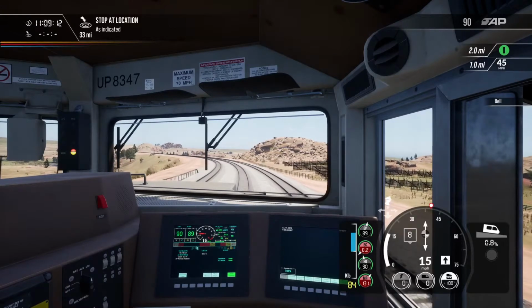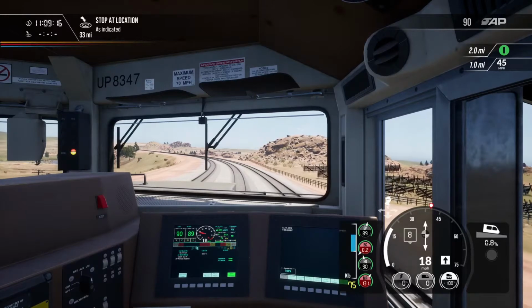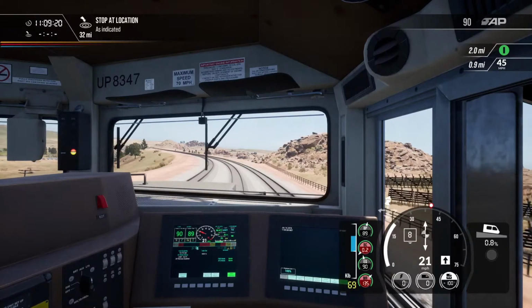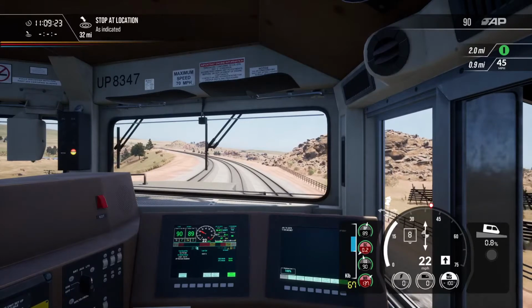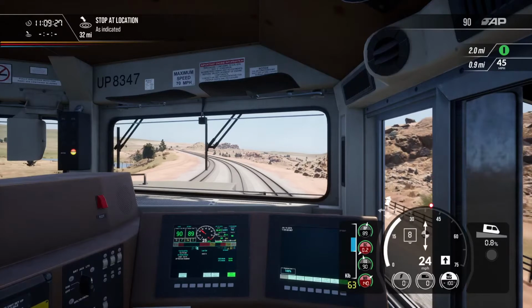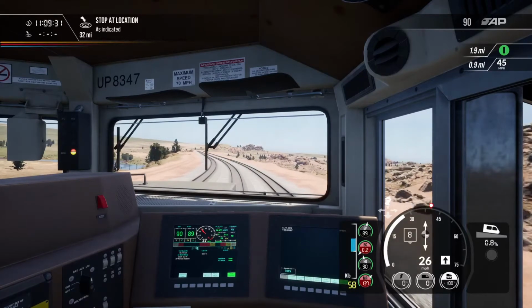In terms of bits and bobs I picked up in the last couple of weeks, what was the route I picked up before my holiday? Oh yeah, New York Harlem Line and the S-Bahn Zentralschweiz. I'm really enjoying both of them. They're actually pretty good fun.